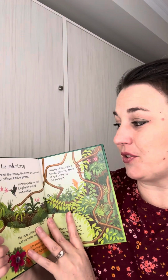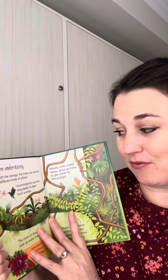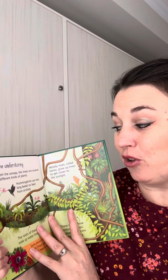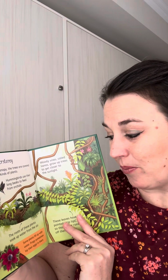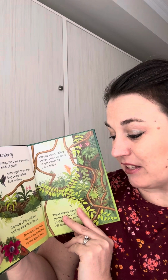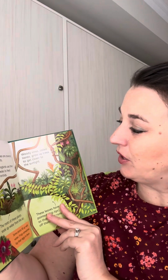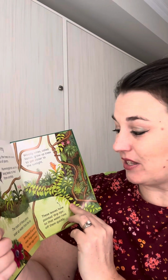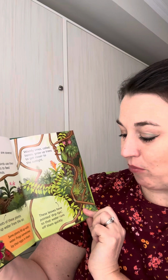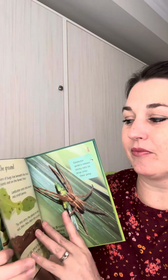In the understory. Beneath the canopy, the trees are covered with different kinds of plants. Hummingbirds use their long beaks to feed from orchids. The roots of these plants soak up water from the air, and some plants fill up with water, and frogs sometimes lay their eggs in them. Woody vines called lianas grow up trees to get closer to the sunlight. These leaves have pointed drip tips so that water runs off of them quickly.